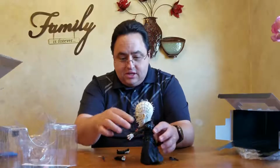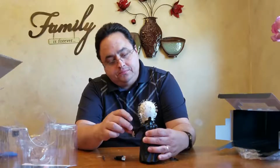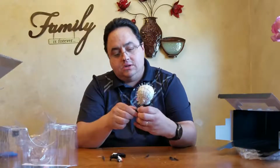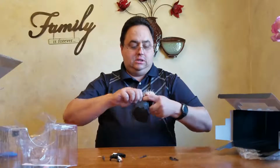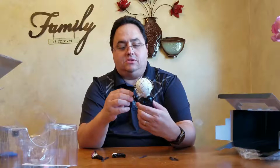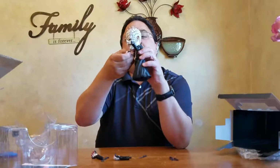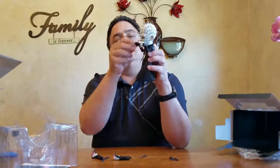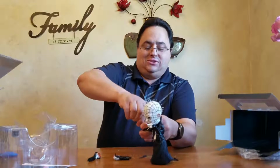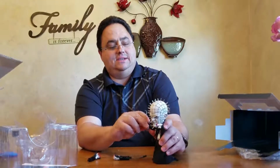Let's see how difficult it is. I'm trying to see where these would come out. Okay, so I'm guessing they actually come out from the elbow area so that you can take them out from there. And if you want to give him the curved arms, you can do it that way, and then place your accessory saw, whichever one you want, in his hand, and then you've got his bent arm.